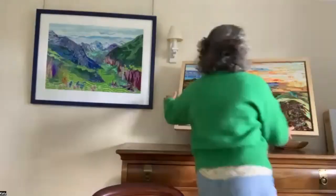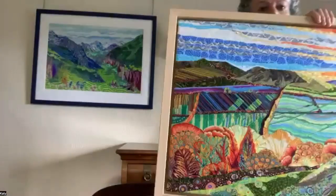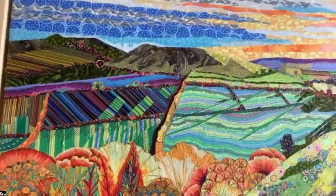So now we're going to take this opportunity to first of all have a little look at some of Katy's previous works of art, and she's got a couple behind her, and I'm hoping that she can bring, there we go, this one hasn't got any glass in front of it, so it should be really nice. I think it might be best, should I do it on this screen?